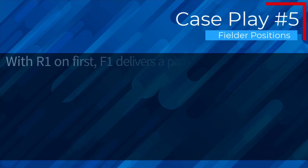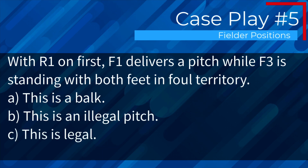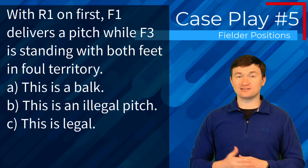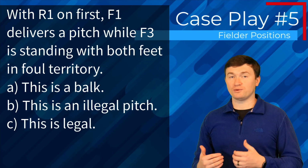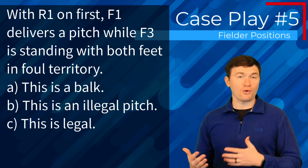Case play number 5. With R1 on first, F1 delivers a pitch while F3 is standing with both feet in foul territory. Is this A, this is a balk, B, this is an illegal pitch, or C, this is legal? The correct answer here is this is a balk. We have F3 standing completely in foul territory when the pitcher commits to deliver the pitch, and at that point they are in violation of the rule.